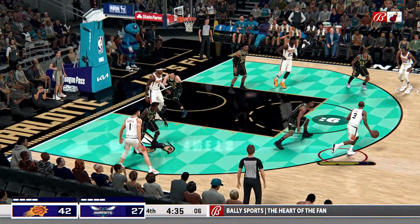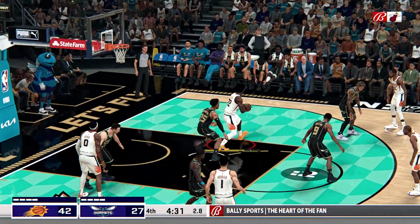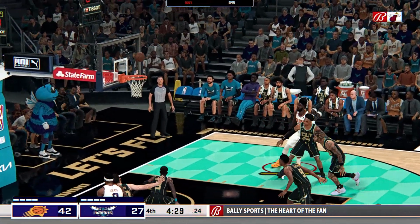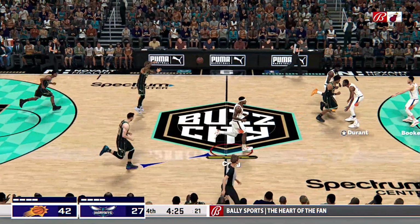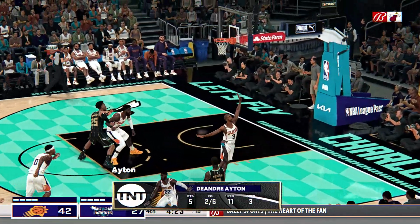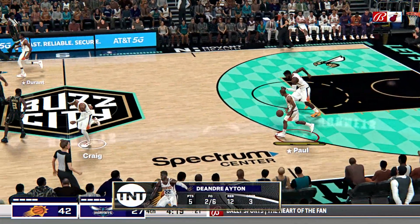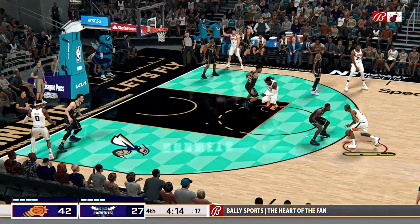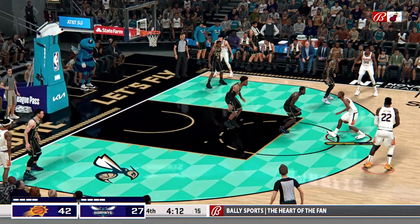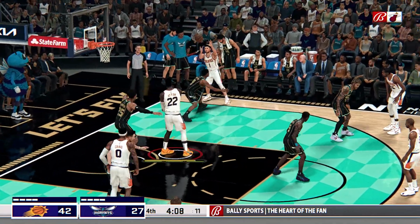Paul outside. The pass to Ayton. Over Washington. And it's Ayton missing. You know what? They're winning, though, despite the fact that he has just been really off. Well, he wants to shoot his way out of this cold spell, but the struggles continue. Yeah, he's got to move on, forget about this sequence here, and try to find a way to get on the board. Kicks it out to Booker.